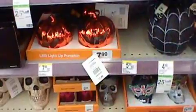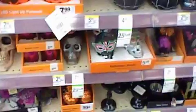The crow, $4.99. LED light up pumpkin. This. They had these last year, but they were ceramic last year. They're plastic this year. And yeah, they have a good selection this year. They have all this stuff down here.